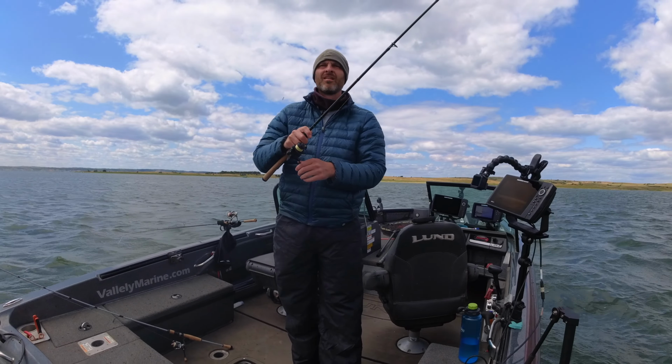Got the littler one. Or is he not so little? Maybe he's not as little as I thought. Oh, thought he was smaller. Not a bad fish. Stay on there. It's a nice fat walleye.